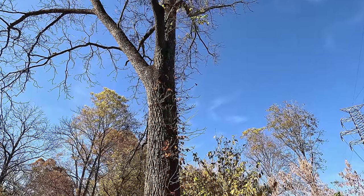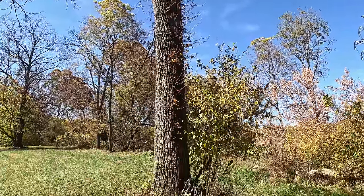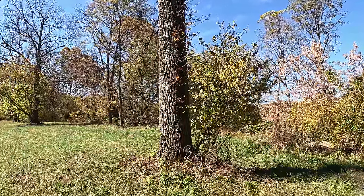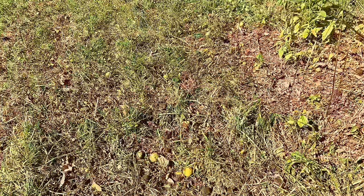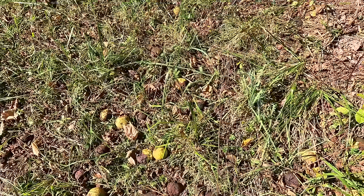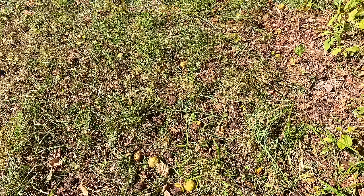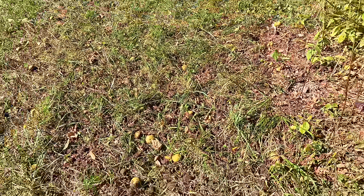Just a nice tree, guys. I tell you, just fantastic. Every time we drive down the road, I look at this tree. It's one of my favorites. And this walnut's having plenty of babies, friends. You can see the walnuts on the ground. No lacking that going on over here. There's probably a market for walnuts over here with all these trees giving off the nuts every year.